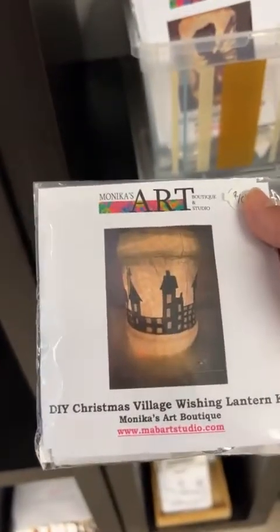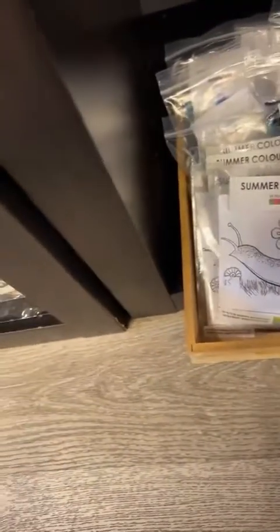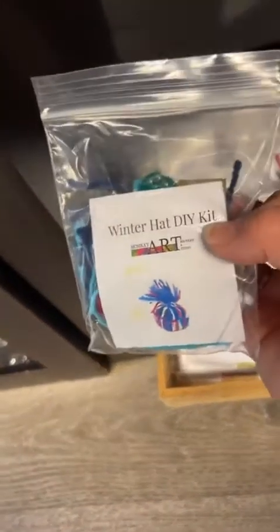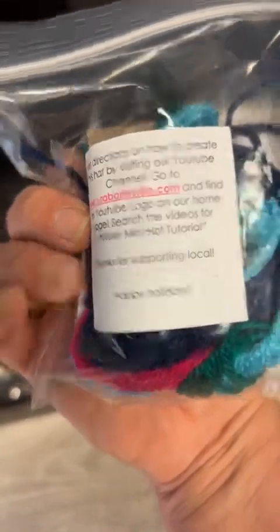And then if you're looking ahead for Christmas, we have lots of these for Christmas too. So you can make these. They look so nice on the patio or for different times of the year. There's also summer coloring kits and winter DIY hat kits. This goes with a link on our YouTube channel, and there's a winter mini hat tutorial, so you can watch and just make it as you go, watching the YouTube video from our teacher Sophia, who made it. We have another DIY kit, scarecrow, so everything that you need is inside there to make it.